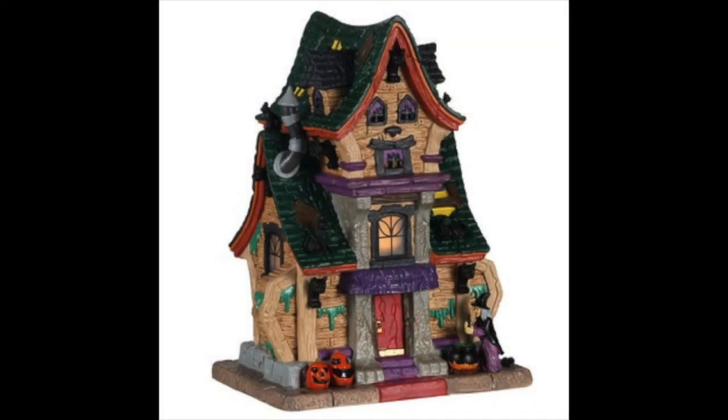Next up, we have Wanda's Wicked Home. Again, I'm not really crazy about the whole witch thing. I don't know. I mean, if you guys like it, then go ahead and pick it up.